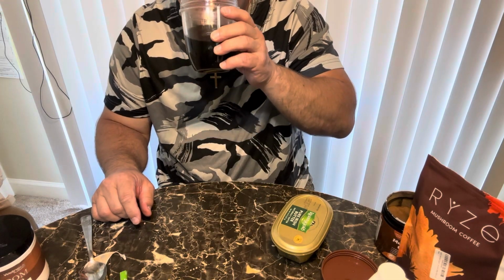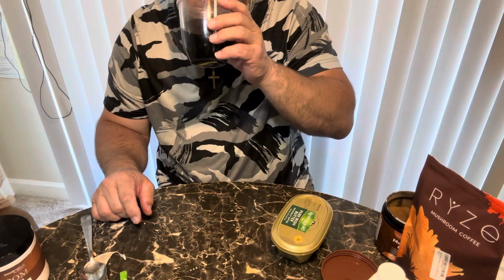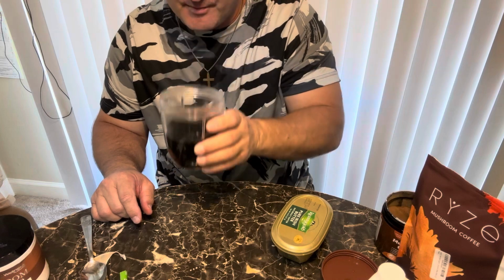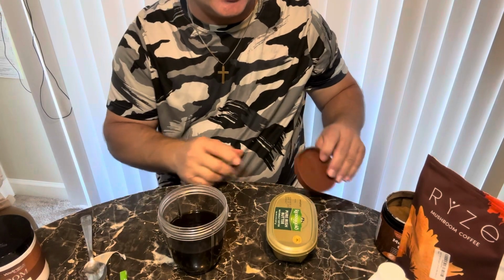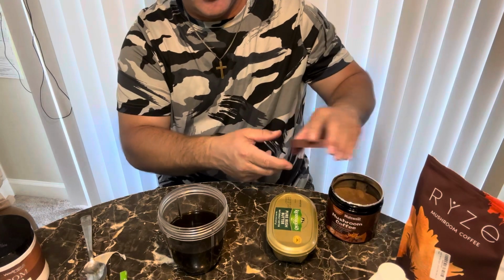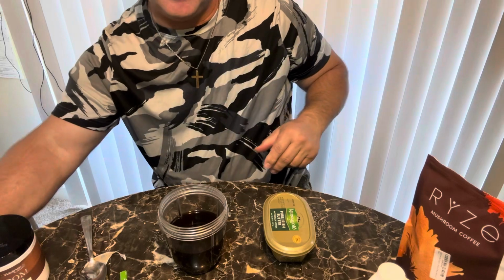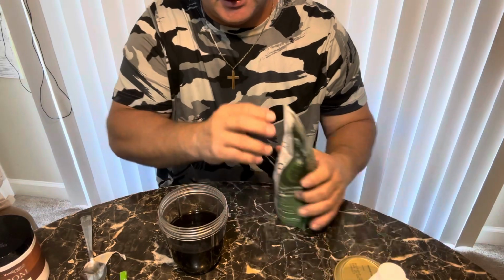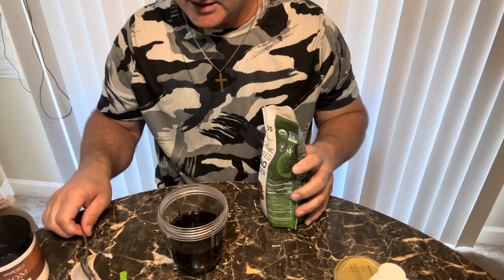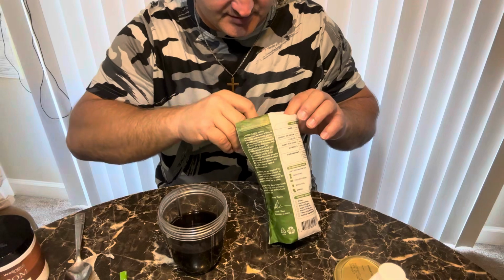That's better. It's not bad. I actually like that, but I still cannot taste the cocoa. I don't know what you're talking about. So I'm gonna make it like I usually do and see if I taste the difference, because I'm gonna make it the exact way I usually make it. Throw a spoon in there.